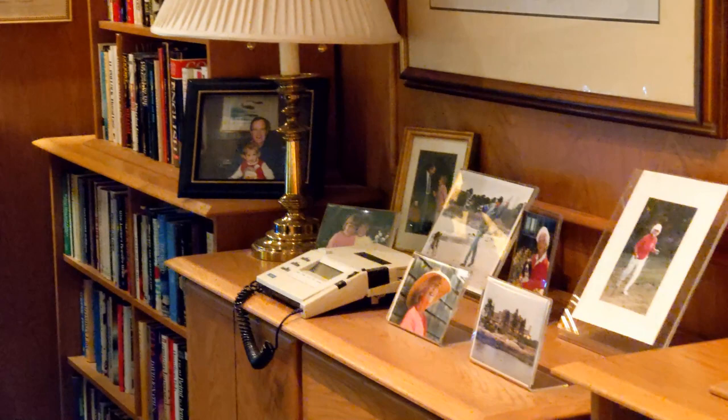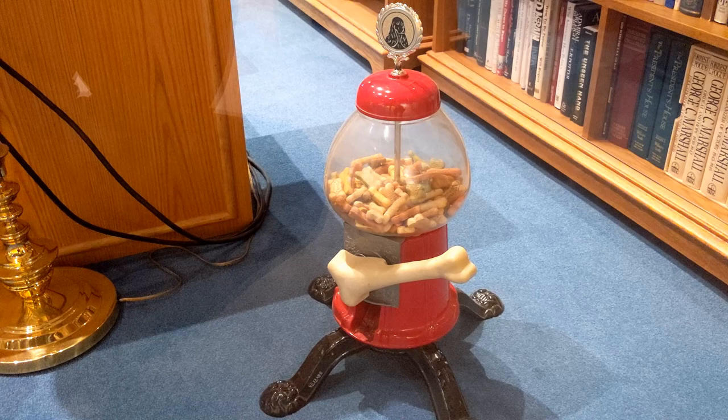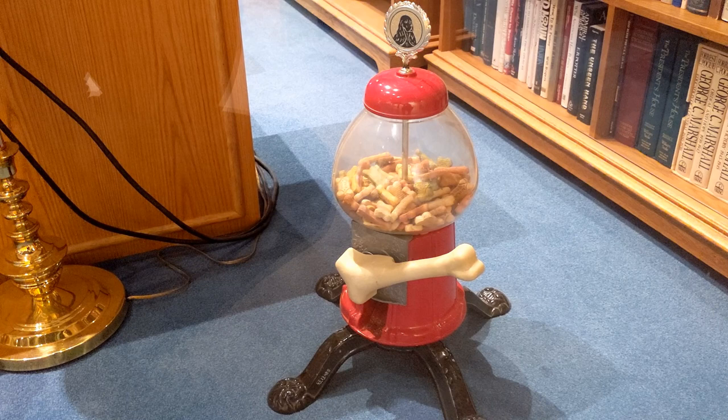George Bush was known for loving his dog, and it looks like he had a treat vending machine. The way that bone is set up, it looks like his dog didn't even need to ask anybody to get a treat. Just come up, push down on that little lever right there, and out would pop a treat for the dog. That's really cool. It's kind of a random little artifact he found there, but it's right here.